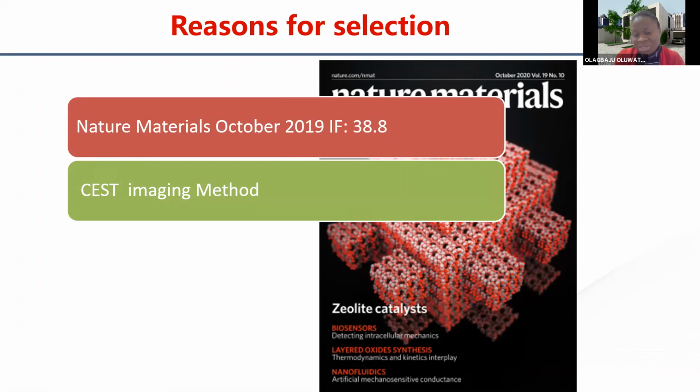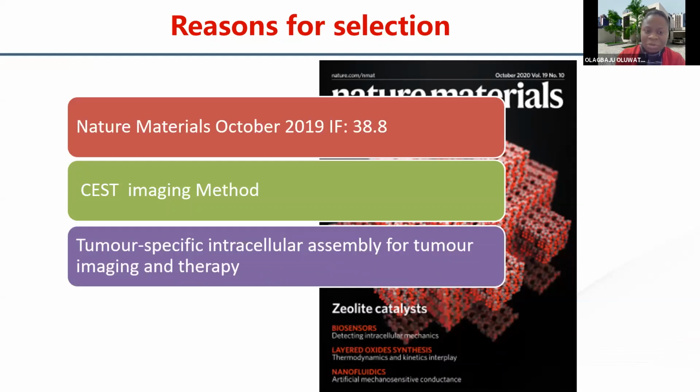CEST imaging means the chemical exchange saturation transfer method. It's an imaging method in MRI which is becoming more emerging day by day. And also because it's a tumor-specific intracellular assembly for tumor imaging. Recently in research, we discovered that research is moving toward personalized medicine, and this is one of the ways of having personalized medicine.